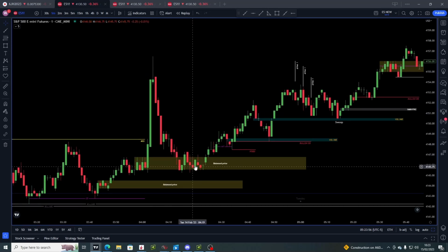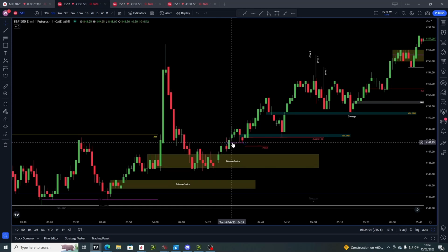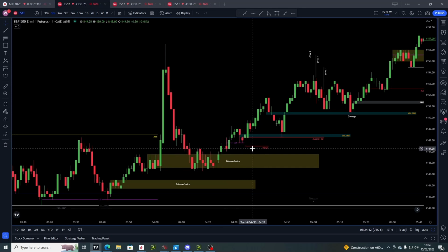So price came back into that balanced price, ran away, and we formed this order block. Price came back into medium threshold of that wick of the order block, right? So that could have been your entry. Your stop is below the wick of the order block. You then get this candle which dips down further into the order block, which is an IFOED.